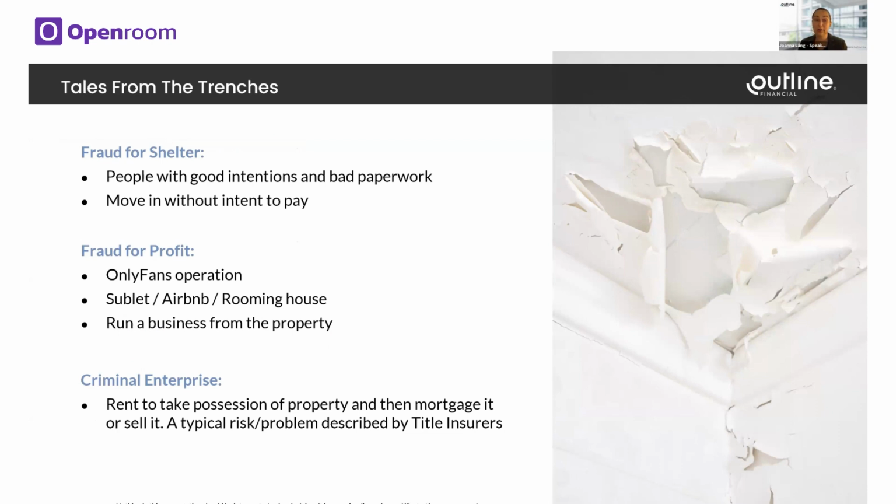So they have all of the intent to pay and to get into the property, but maybe they're just new, getting established, don't have stable income, and then they decide to fake the paperwork because they have no good way to prove that they can actually afford to pay rent, or maybe they can't afford to pay rent, but they're wishfully thinking that they'll get a better job or whatever is the case.